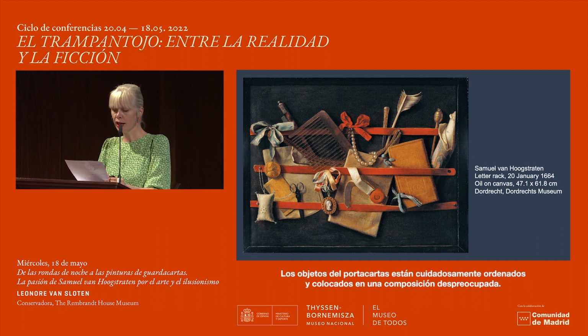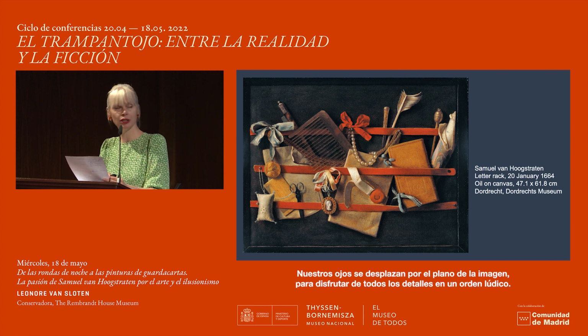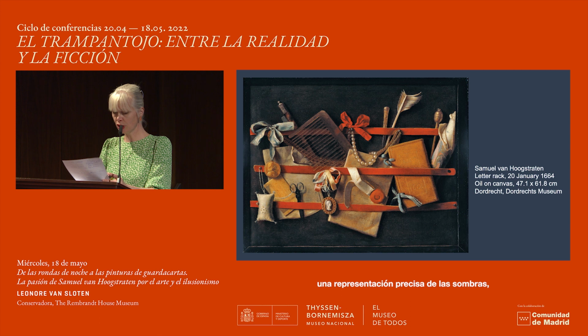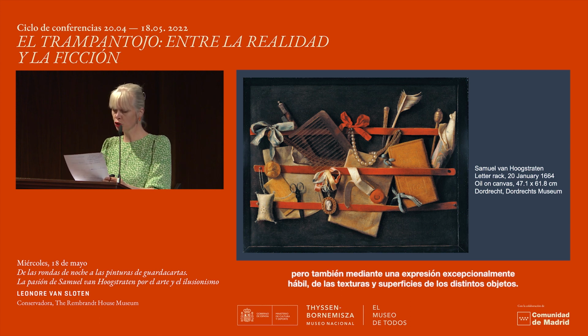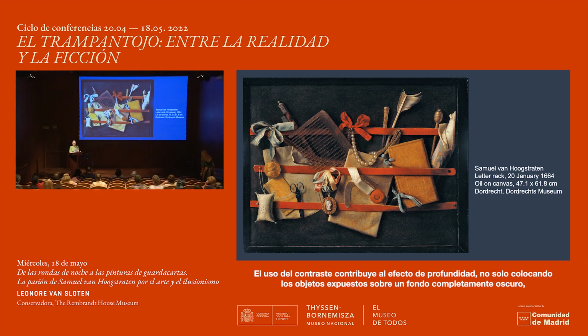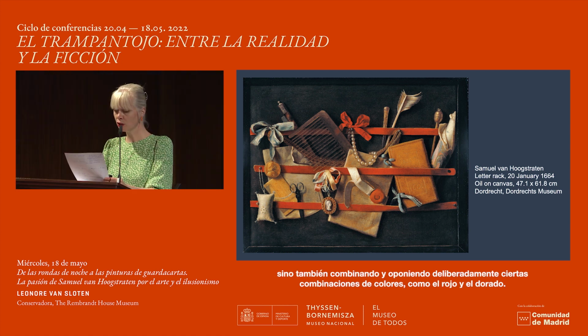The objects on the letterboard are carefully arranged and placed almost in a sprezzatura-like, nonchalant composition. Our eyes move over the picture plane to enjoy all the details in a playful order. Hoogstraten mainly achieved the illusionistic effect through a strongly abridged, foreshortened representation of a number of the objects depicted, an accurate representation of shadows, but also through an exceptionally skillful expression of textures and surfaces of the various objects. The use of contrast contributes to the effect of depth, not only by placing the exposed object against a dark background, but also by deliberately combining and opposing certain color combinations, such as red and gold.